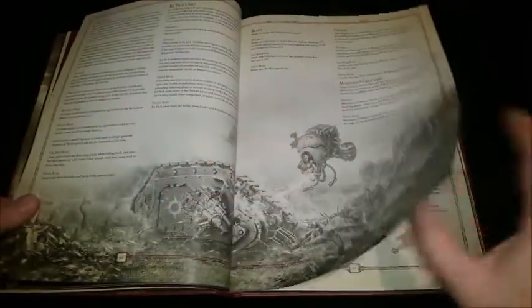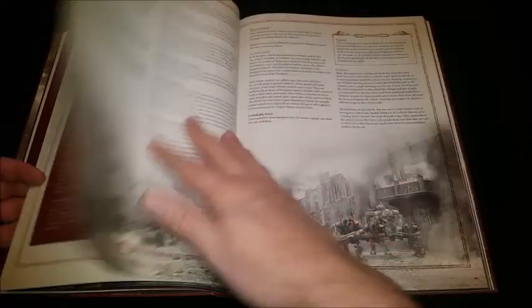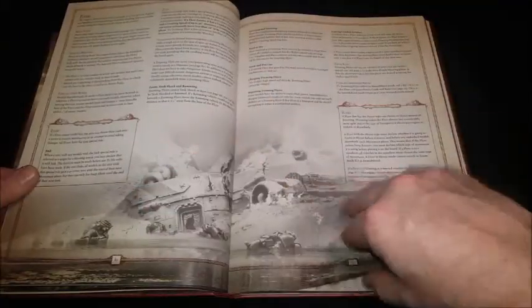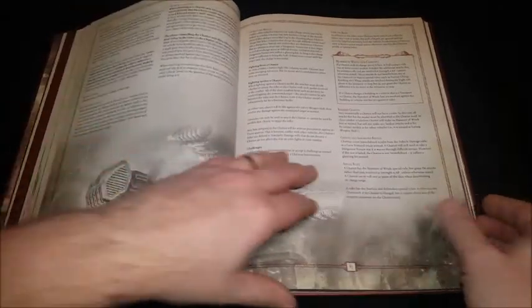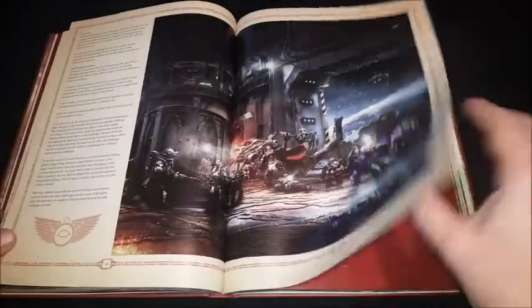And then we've got the unit types. It takes you through those, and vehicles and so on, how transports work. What else have we got? Rules for walkers and tanks, super heavies, and a section on characters.